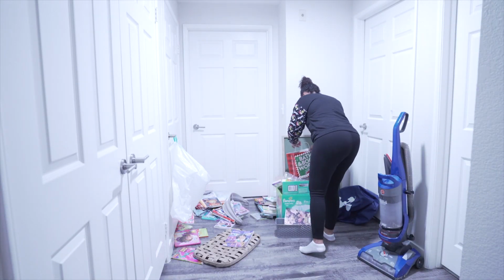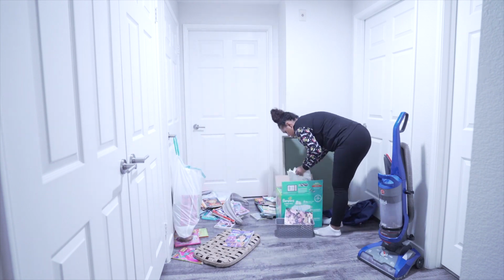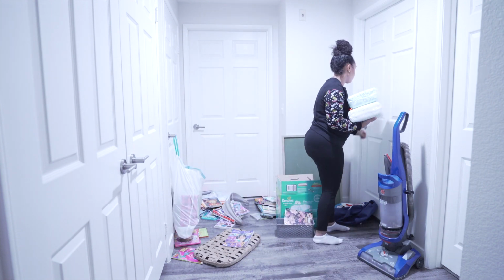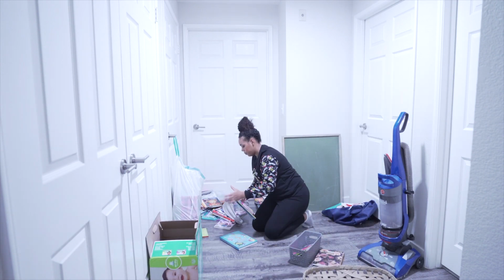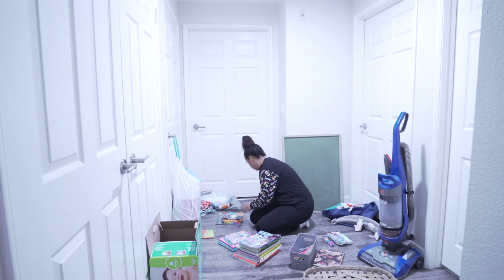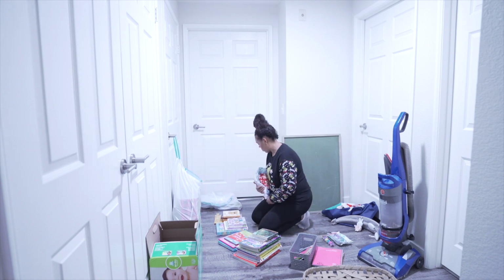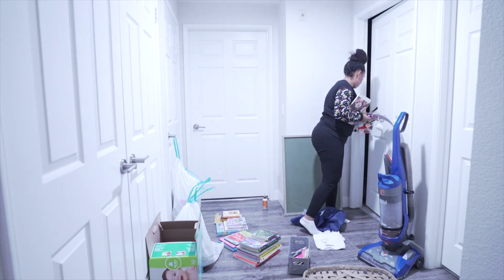So the easiest way to get this done was to take everything out of the closet. That way I could see all of the stuff that I had jam-packed in there. Then I went ahead and started organizing in piles. I organized them by room so that when it's time to put it all away, it's so much faster and easier. You guys will kind of see throughout this video that I'm running around here and there trying to figure out where to put everything.